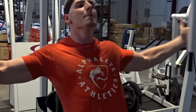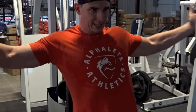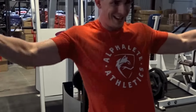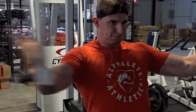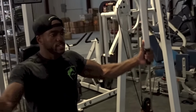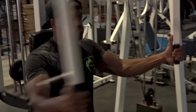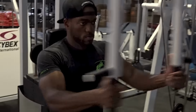I'll go get that. Alright, last exercise. Tim had to leave early in the workout, so towards the end of the workout, it was just me and Dereck going at it. The last exercise, we did the seated machine flies. We did about 4 to 5 sets, kind of just worked until failure, and that pretty much did it for this workout.